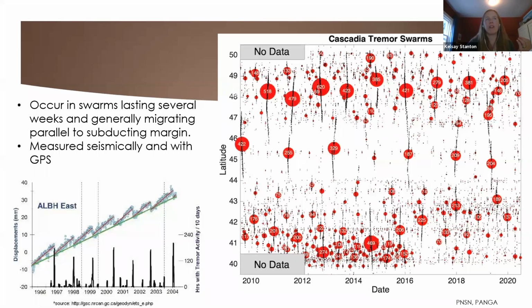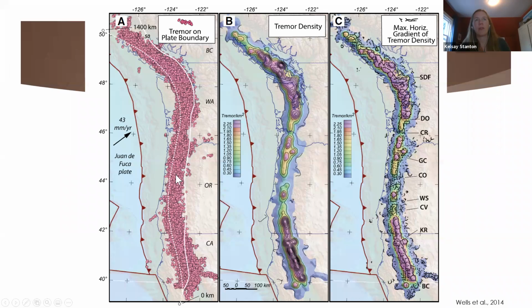And then after one of these swarms, our GPS station is back where it started, and then we see the movement again. Okay, so since we recognize this, we've seen them quite frequently. And this is showing tremor all along our plate boundary. So all of these represent tremor.